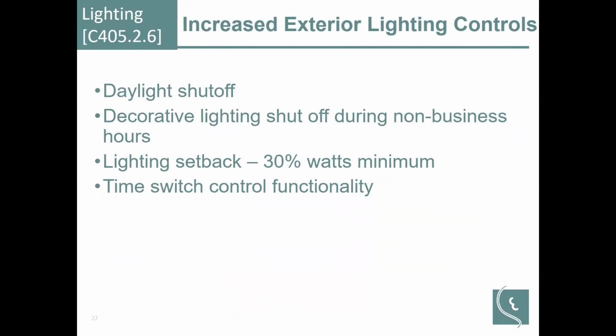As we move to the outside of a building, there are now additional requirements as far as lighting controls for the exterior of buildings. This can be provided either by a single control device or multiple control devices in series. There is now required to be daylight shut off, as well as turning off decorative lighting during non-business hours. You are still allowed to maintain some lighting for security, but there does need to be a decrease in wattage even for these uses. There must also be time switch control functionality, again tying back to turning it off during non-business hours.